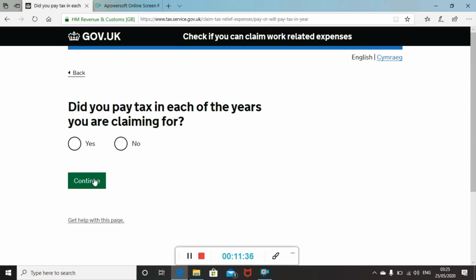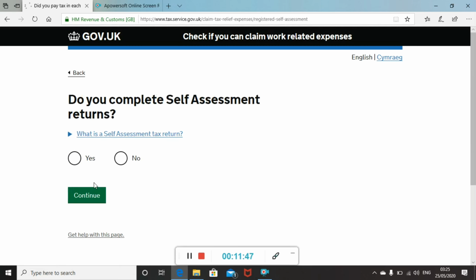Did you pay tax in each of the years you were claiming for? Hopefully yes will be the answer. You can't claim tax relief if you haven't paid any tax. It doesn't work like that. Do you complete self-assessment returns? No, should hopefully be the answer to this one. If you complete self-assessment returns, then you'll need to make the claim on your self-assessment. There is a section for it.